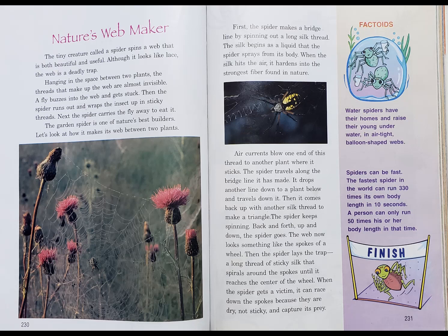Then the spider lays the trap, a long thread of sticky silk that spirals around the spokes until it reaches the center of the wheel. When the spider gets a victim, it can race down the spokes because they are dry, not sticky, and capture its prey.